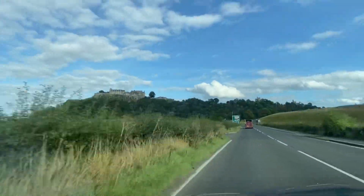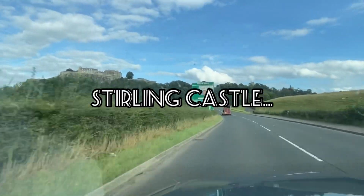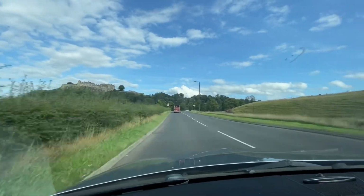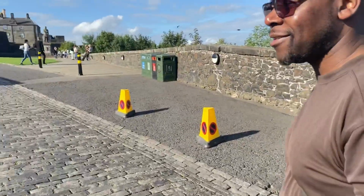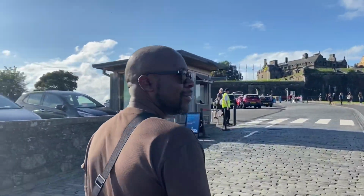Today we will be visiting Stirling Castle. So sit down, relax and enjoy the tour as we go and see the magnificent castle, which was a wedding present to a queen. So where are we? Stirling Castle.